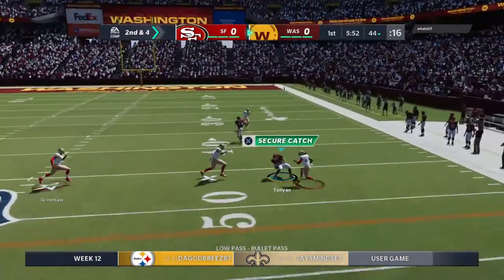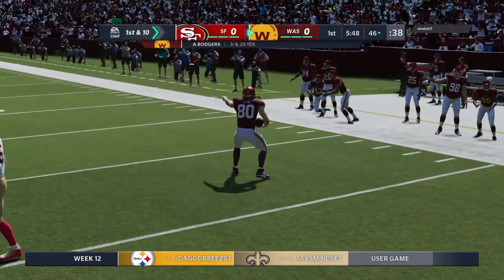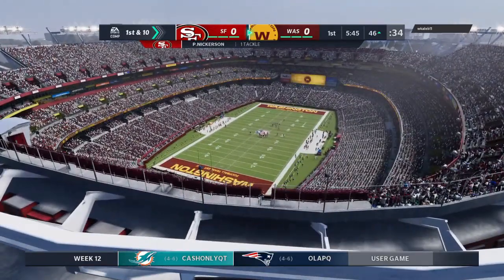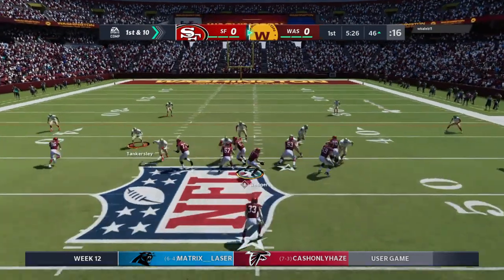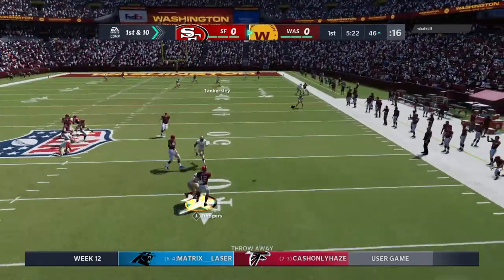On play action, now Rodgers. Got a man, it's Tonyan complete. It's a first down on a gain of 10. One of the advantages of zone defense, as I remember it, is being able to see the play develop in front of you. One of the disadvantages, when they find those levels where they can hit you with it, sometimes behind the corner and in front of the safety, it makes it tough to defend.